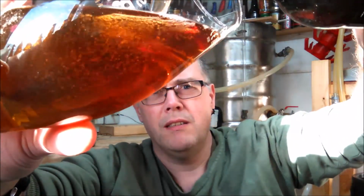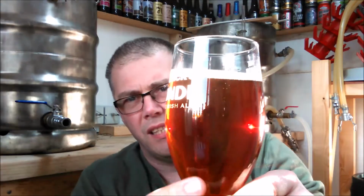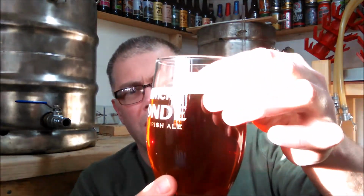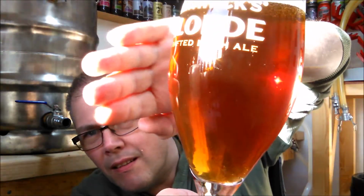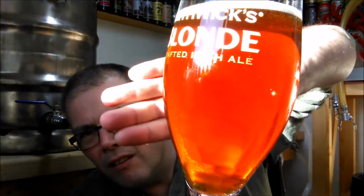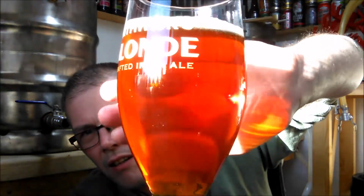Crystal clear. Looks like it's bottle conditioned because the bottle might have been upside down in the box. And this glass has come out of the dishwasher. Just disturbed a bit of sediment there, but this has come out of the dishwasher, so I'd say the head might not last. As you can see that, even with the light coming in. There you go. Nice colour.